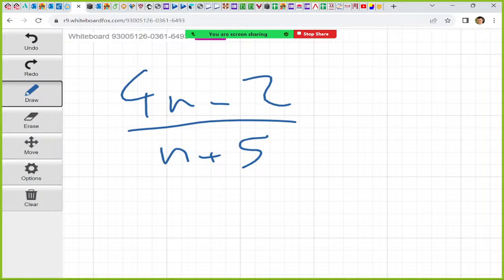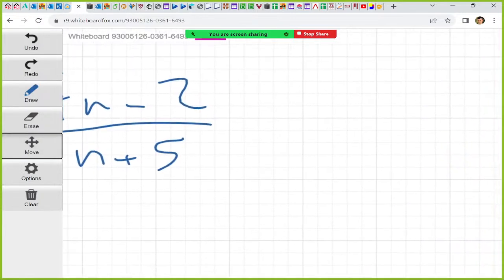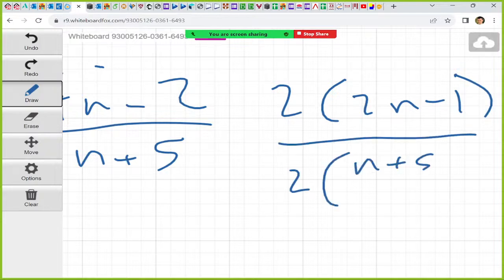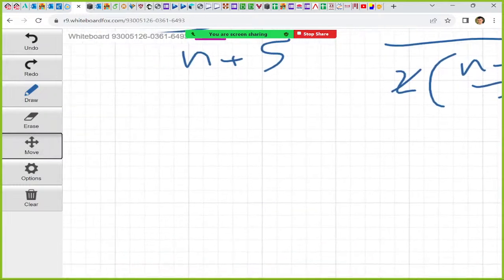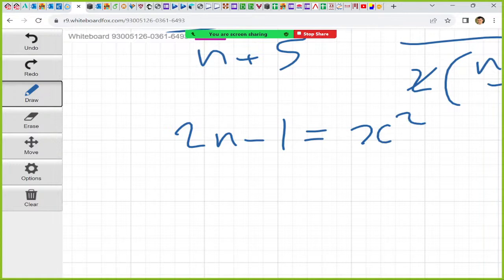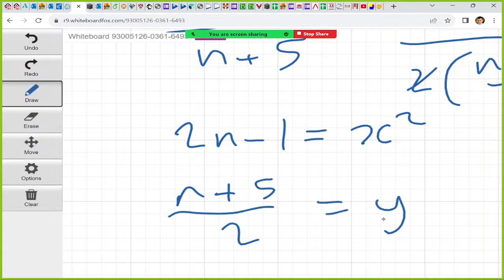Therefore, because n is odd, both 4n minus 2 and n plus 5 are divisible by 2. So we have 2n minus 1 on the top, and we can cancel these. And so effectively we get n minus 1 is equal to a square, and both are equal to a square.